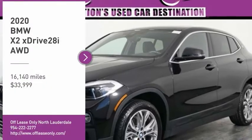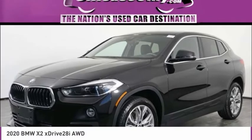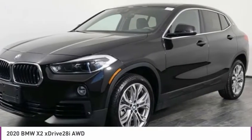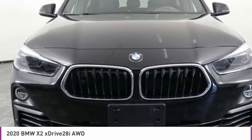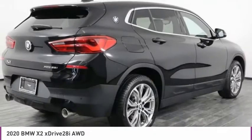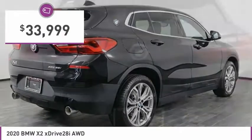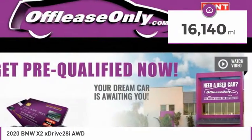Looking for the right vehicle? Check out the 2020 X2. The BMW X2 is an absolute gem in the luxury compact SUV segment. The sporty look and long list of high-end features are sure to get your attention and is priced below $35,000. This vehicle has less than 20,000 miles.